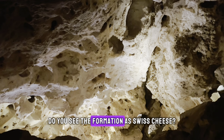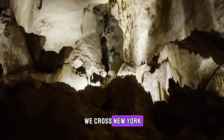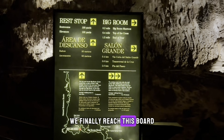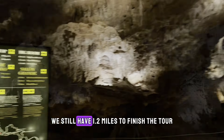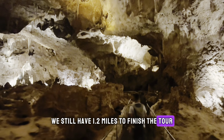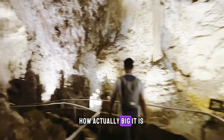Do you see the formation as Swiss cheese? We continue to descend and we cross New York. We finally reach this board which states the direction of the big room. As written on the board, we still have 1.2 miles to finish the tour. So now we are heading towards the big room and look at it, how actually big it is.